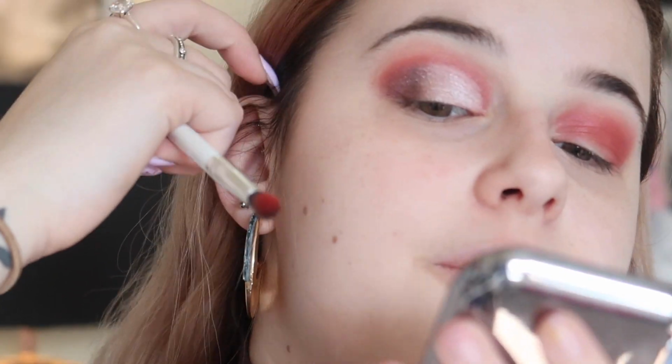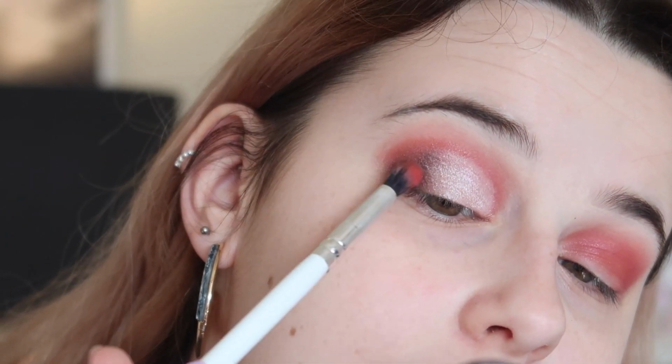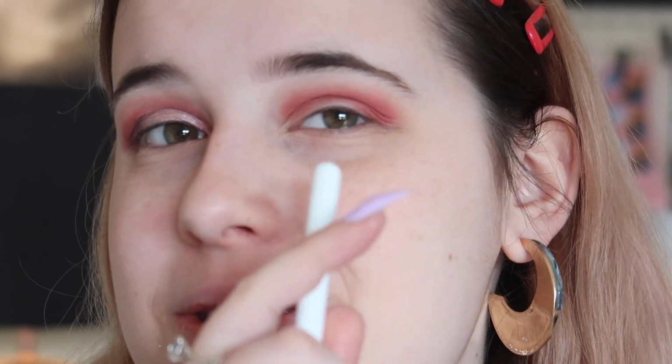And then I'm just going to take some more of that dark shade that we used in the corner and pop that back on the outer corner and then blend it in. I feel like that one didn't blend as nicely. Next I'm going to do this eye off camera and leave you to stop listening to me rambling. And then I'll be right back and we're going to do some eyebrows because they ain't there.